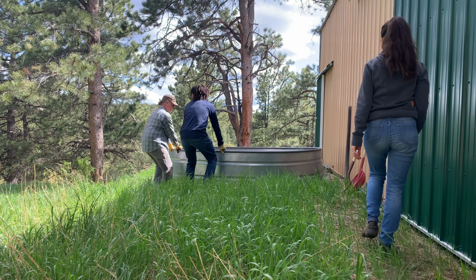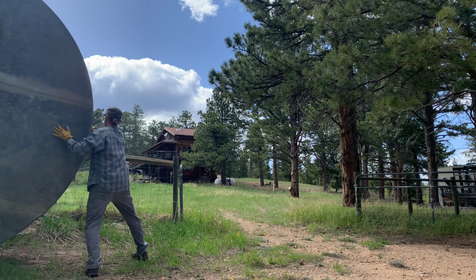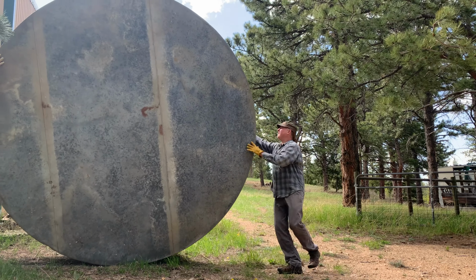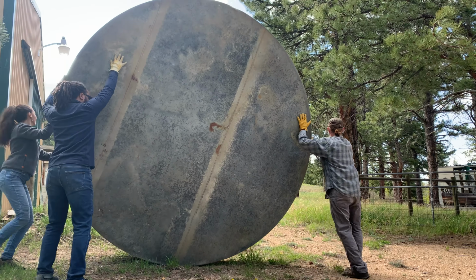And we're very grateful because in the past weeks we had the visit of a dear friend, so he has been helping on that project, which was very practical because this trough is very heavy and we had to roll it uphill. So let's see how this project is going to go.